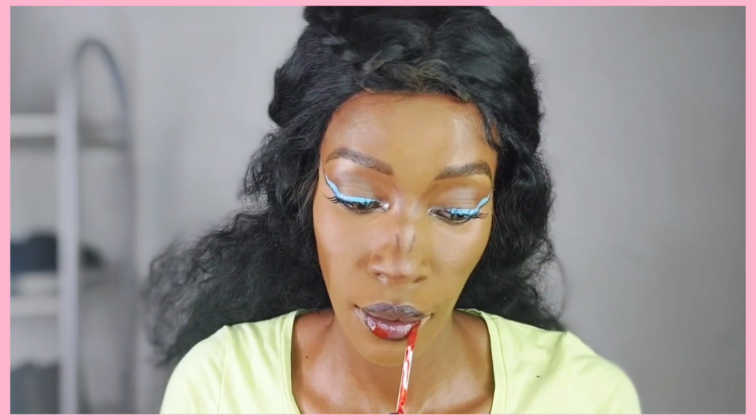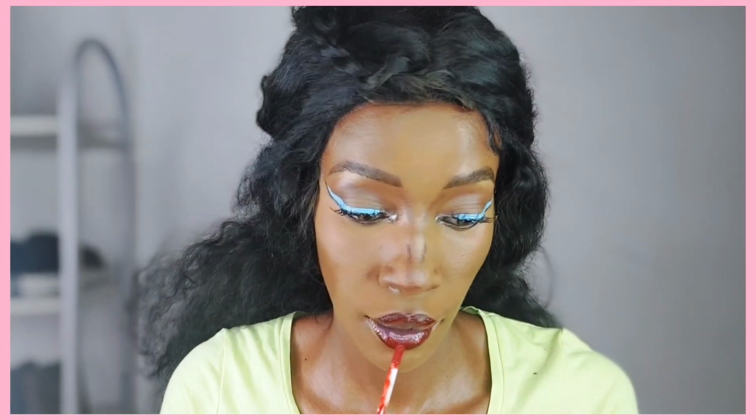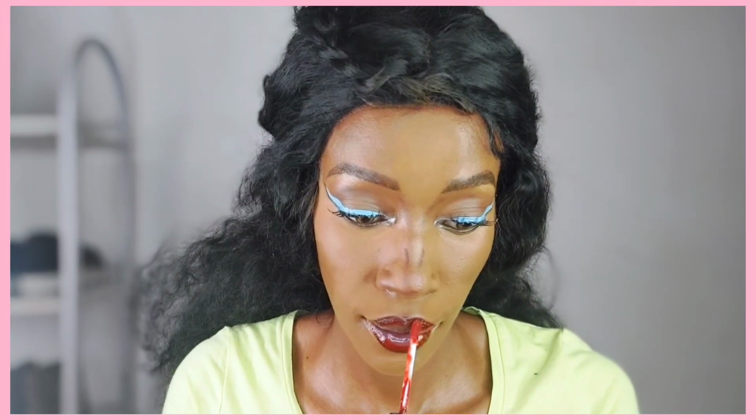So I've just lined my lips with a black pencil, and then I'm going to just do an array of colors, like red, not a very bright red, just a mild red, and then some pink, until I get the shade that I'm satisfied with.